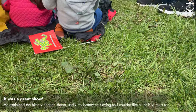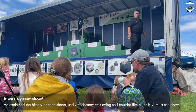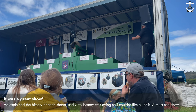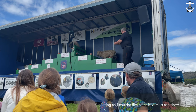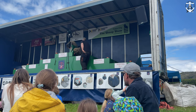A cutie. I've got a little bit of a soft spot for her, and it's not because I'm from North Devon. No, we're going to bring her out. She's actually the smallest sheep that we have here on the sheep show. So let's have a big round of applause for Susie, the Southdown. Here she comes. Hey, Suze. How you doing, my darling? You all right? Good girl.